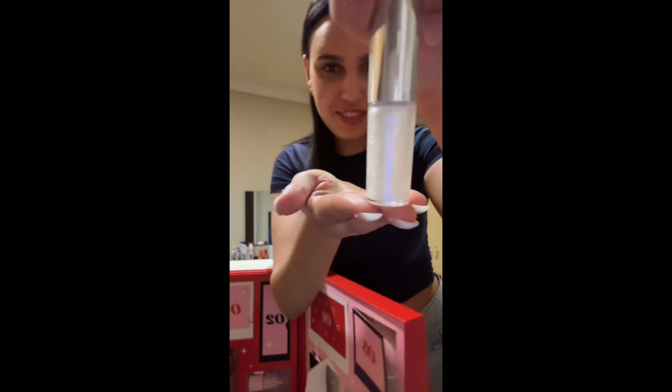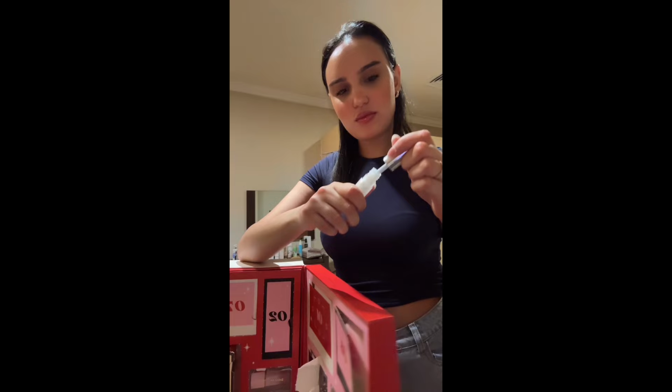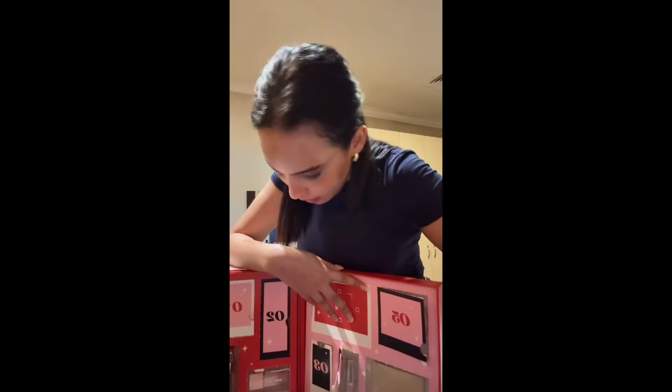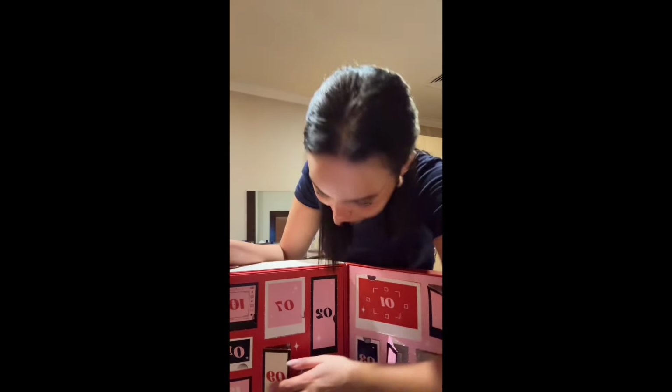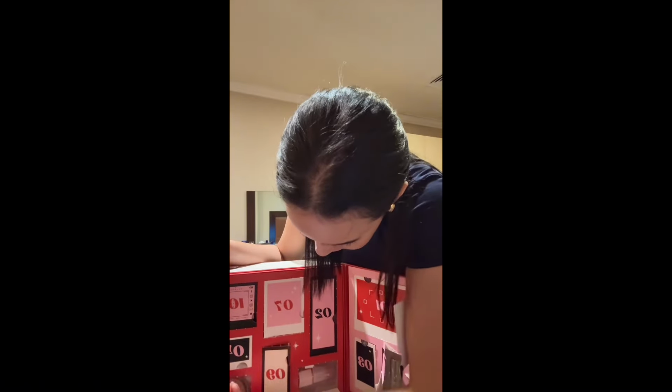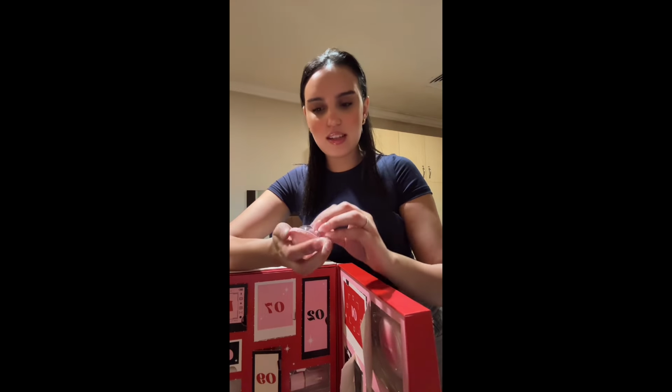Oh, so cute! Lip gloss. And finally, number 12. Oh yes, this one I wanted to get for so long. No, actually this one is amazing.